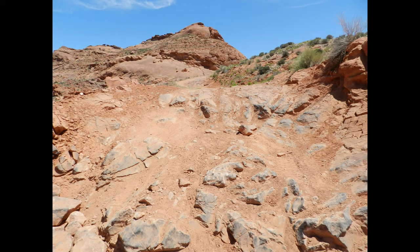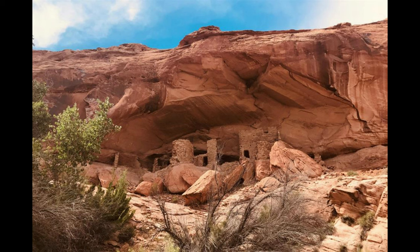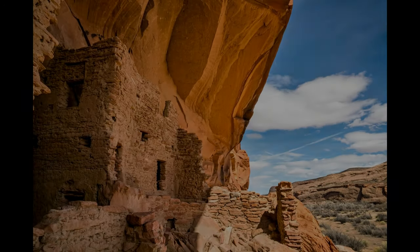Again, here's the upper part of it. And since I was by myself, I didn't have a spotter, I decided to just turn around and return back to where I came. Here's a couple of pictures of the river house ruins that I got off the internet. And it looks like a place I want to come back to and explore.